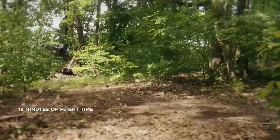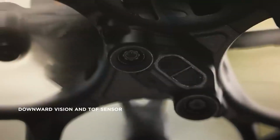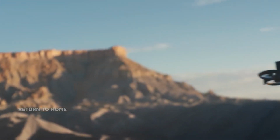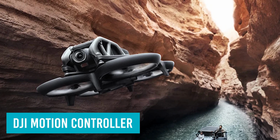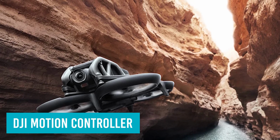The Avata is smaller and lighter than DJI's first FPV drone and has built-in guards around its propellers which allow it to bump into walls, trees, or other obstacles without necessarily being taken out of the air. Its 4K 60 frames per second video looks great, and it's easy to fly using the DJI motion controller, which lets you simply maneuver the drone based on your hand movements.